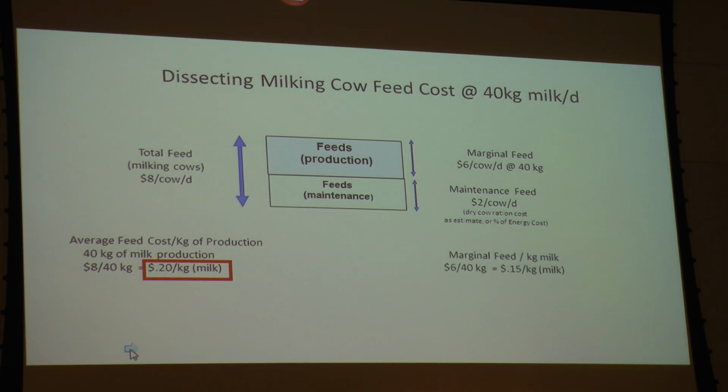And so what we like to do is look at what we call the marginal feed cost. The marginal feed cost is where we just look at what feed got partitioned into milk and what feed went into the maintenance of the cow. We can easily do this by knowing the body weight of the cow, and so we know how many mCals of energy are required to feed that cow for maintenance. And then the rest is going into milk production. So we can partition the cost based on those parameters. And you can see now our marginal cost of making that other pound of milk has dropped down.